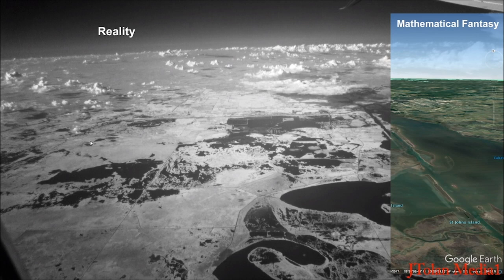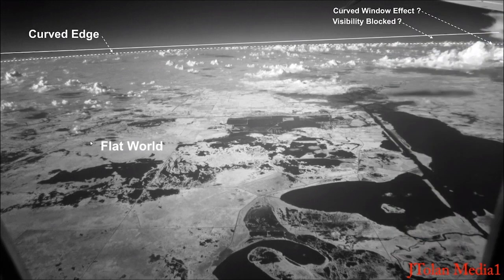Let's have a look at this graphic. Notice the curvature here, the curved edge, and then I drew a straight line, and we can tell it's flat, but yet all of a sudden it's truncated. Is it a curved window effect? Is it visibility blocked by haze? Very mysterious, folks. I think it could be both. Let's continue.